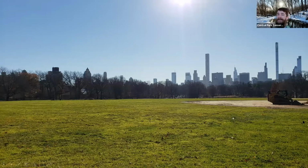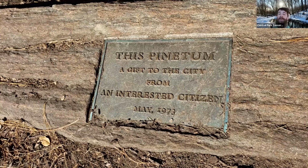As we pass by this area, we can also view this little plaque which honors Arthur Ross. And I really love this because you'll notice it says a gift from an interested citizen. Arthur Ross was a very humble philanthropist to New York and really the United States. He would do work out of New York as well, in areas like Pennsylvania, helping to establish some art institutions, but he would do plenty of work here in New York, many times anonymously.